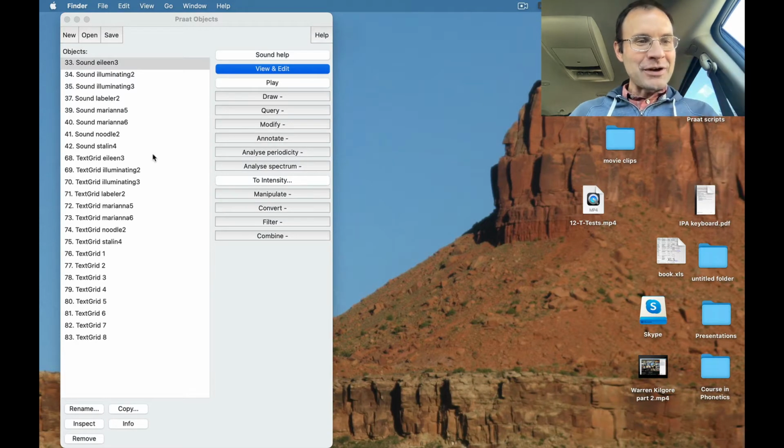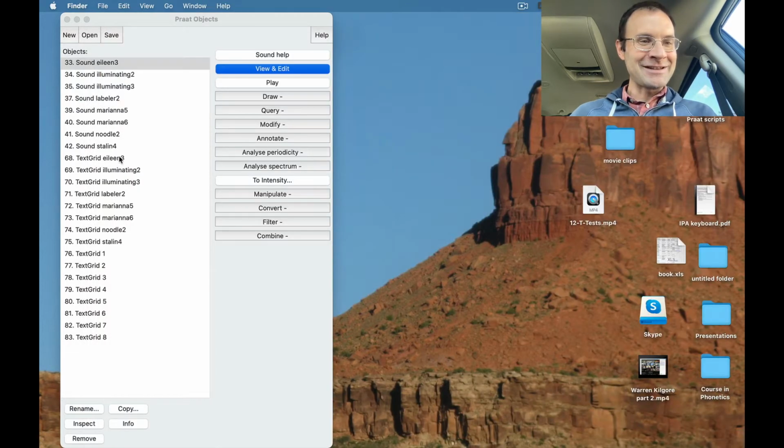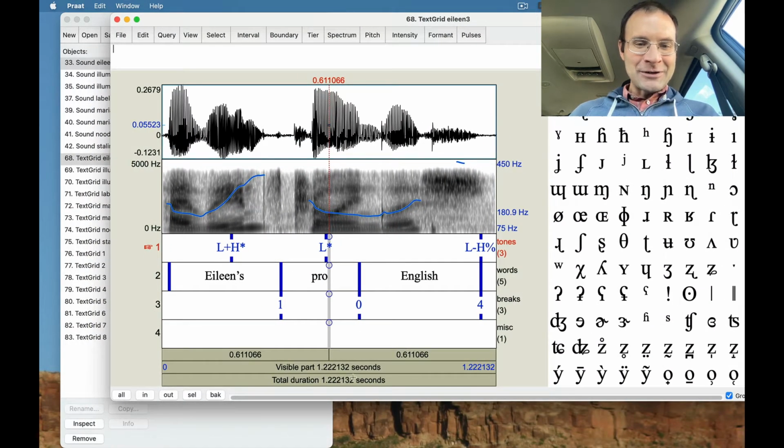Okay, so the first one is Eileen, and in fact, I transcribed this one for you, word-wise, on the exercise here, because for many years I used this and people just couldn't figure out what was being said, because the quality is kind of not great. Anyways, if I can open this up, we'll take a look at the first random transcription. And here's what we got.